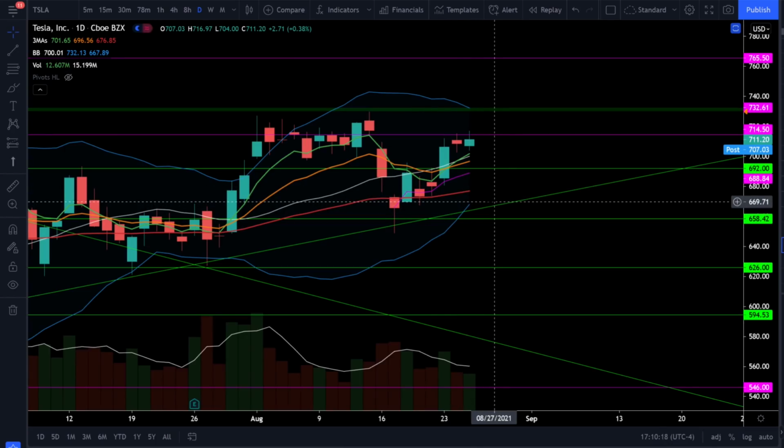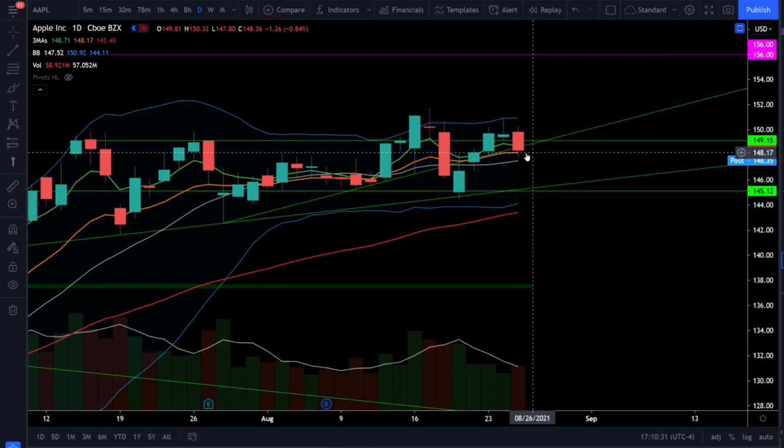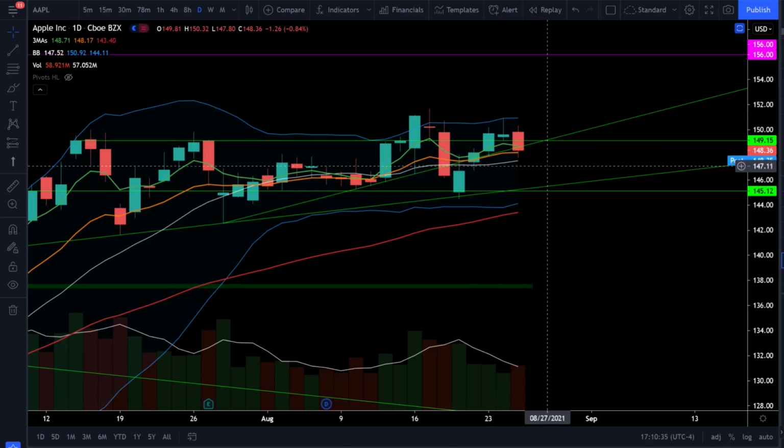On Apple stock, we were down 0.84% today, and we see Apple retesting some support just above our 20 simple moving average. Apple still has the full bull trend, so the bias is still to the upside, and the price action is still above critical support at 147.5.